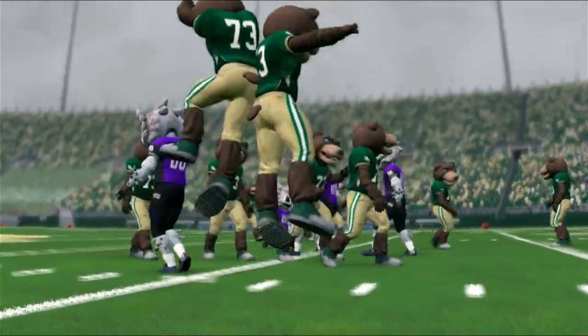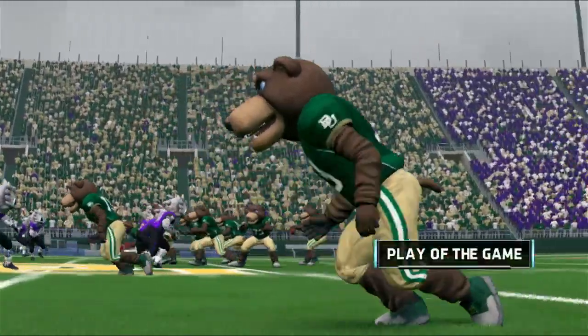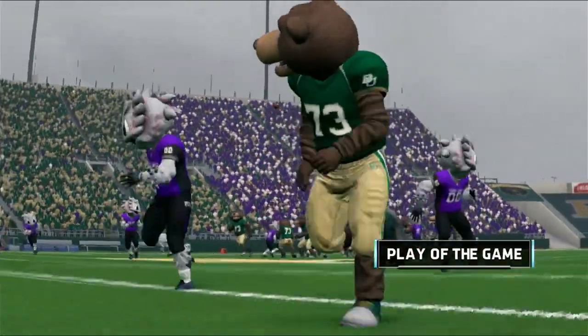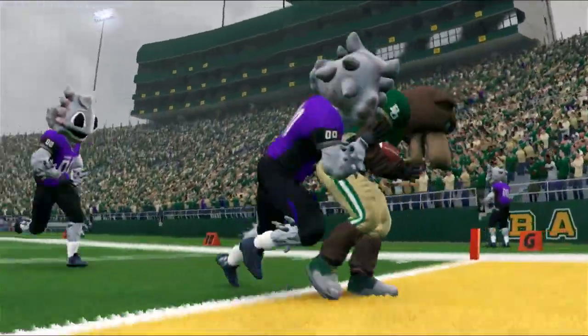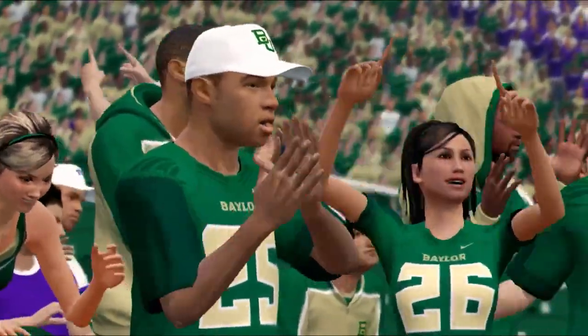It's final. A close one to the very end. 17-14, Baylor. As we wrap this game up, Kirk, what final thoughts do you want to share? Well, this one really could have gone either way. TCU played a good game out there, but they needed to make one or two more big plays, and they couldn't do it. Who knows? Another couple of minutes, and this one may have gone the other way.